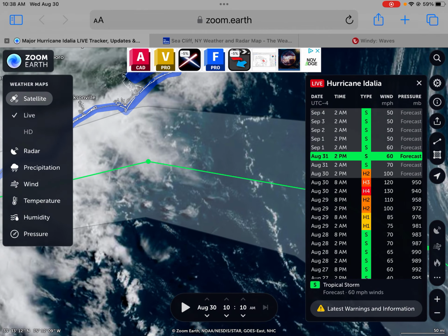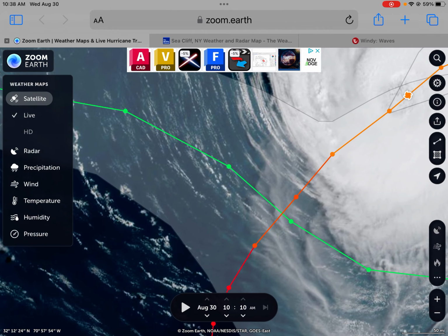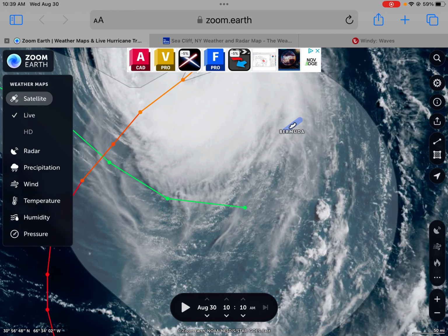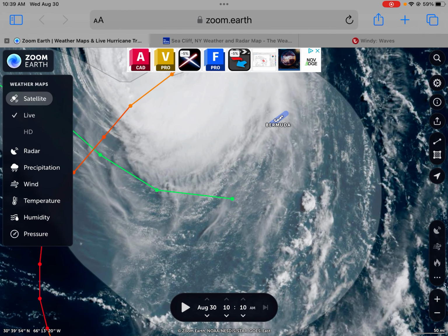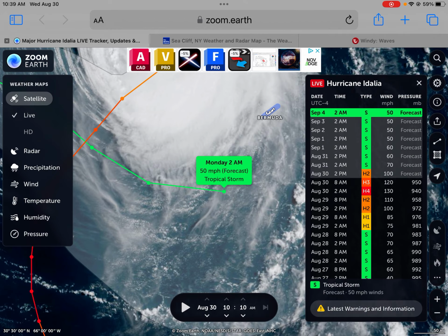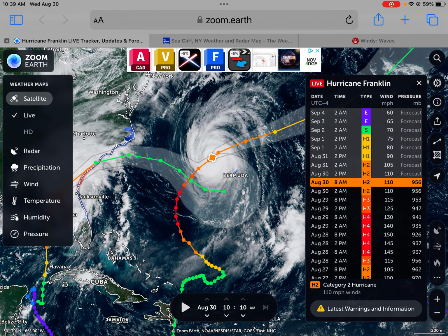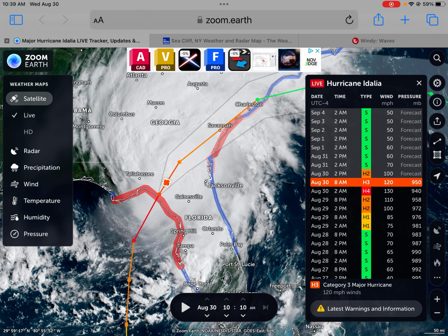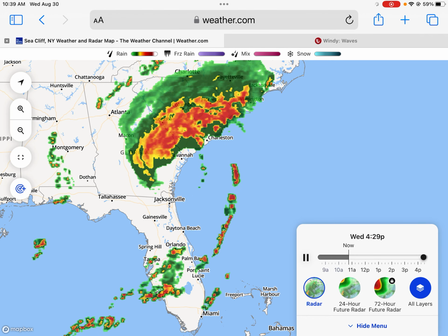Okay, and then this storm moves its way offshore. Still got 60 mile per hour winds. Then it crosses through the old Franklin path here, and then look at this. It tails off, and as for now, it's looking like this could impact a little bit of Bermuda with 50 mile an hour winds. So that's it for the live tracker of Idalia. So we're going to be moving on to our radar.